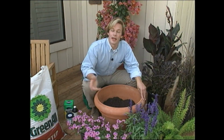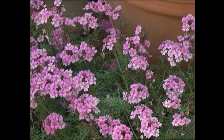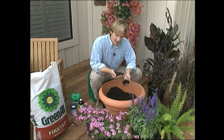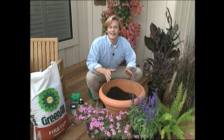It's important in the beginning to site your container where your plants will be happiest and not too hot. You see, summer heat can zap all of the energy out of your plants. You know, even full sun-loving plants like salvia and verbena actually do well in half-day summer sun. As far as soil goes, I like using just a basic potting mix. It's light, easy to handle, and generally drains well, which is very important. When it comes to water, make it easy on yourself and put a saucer under the container.